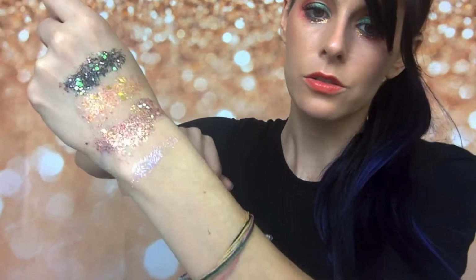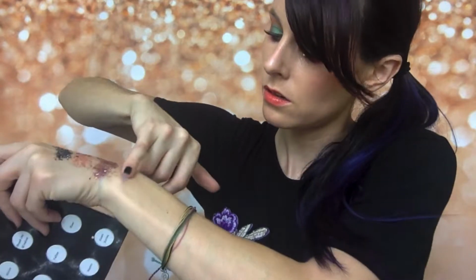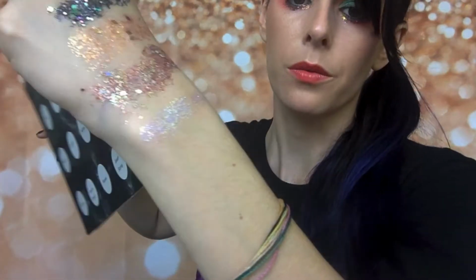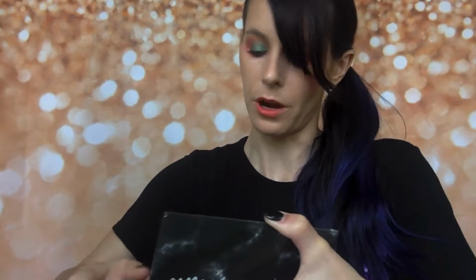Microfine shimmer is super pretty. Do the same thing and just build that one up a little bit more so you can see. To me, it just looks like this really pretty iridescent purple and green situation there. So that one is the Zodiac palette of pressed glitter eyeshadows by Dear Katie Brown.